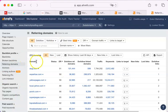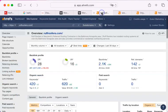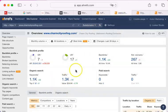Now, I'm going to show you what this all means. What it all comes down to is this. Your backlinks and your keywords allowed you to have 620 visitors last month. That's up 92 from the month before. So that's a pretty good jump. And that's not a bad number of visitors, to be quite frank. But here's what your competitor had, 1,300. So a little more than double.